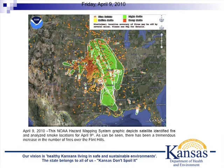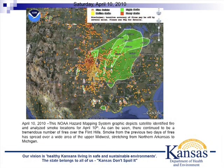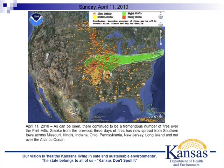You can see the tremendous amount of fires that have increased in the Flint Hills of Kansas, and now the smoke plume reaches from southern Minnesota all the way down into Louisiana and on eastward. The next day, Saturday, April 10th, the smoke plume from the fires in the Flint Hills has reached into the Great Lakes. And then on April 11th, you can see now the smoke plume has reached the Atlantic Ocean.